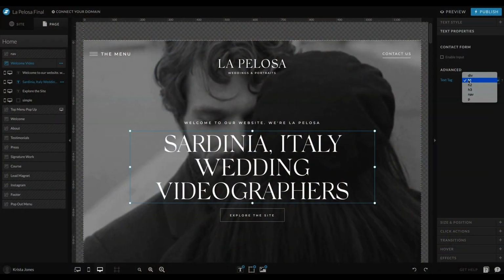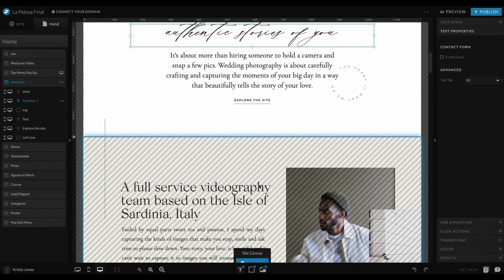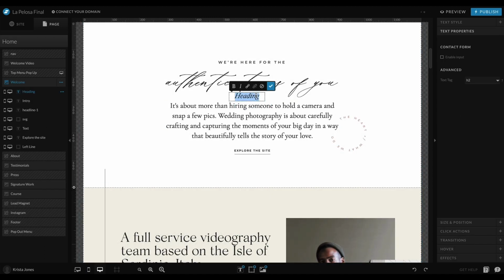In WordPress and Showit, it's super easy to add heading tags. Typically, you're just highlighting a piece of text and adding that HTML tag, in this case, a heading tag. It's important that you only use one H1 per page. That's one heading 1 tag per page. You can use as many H2 and H3 tags as you want, but you want to make sure that they're organized correctly.